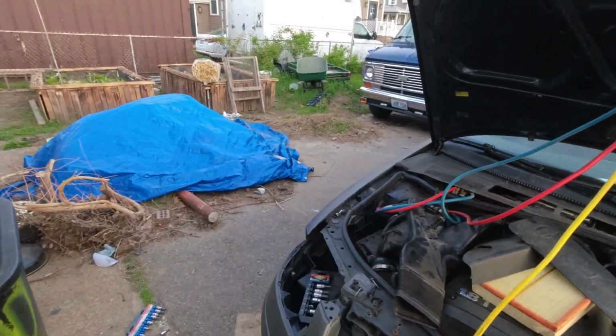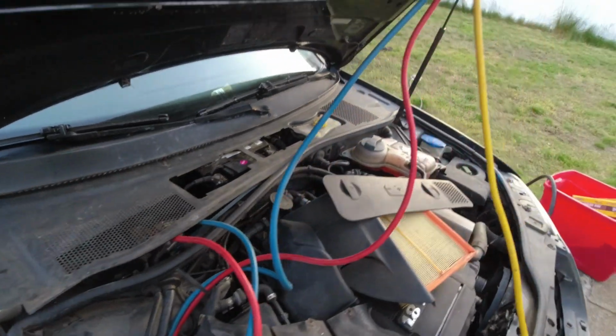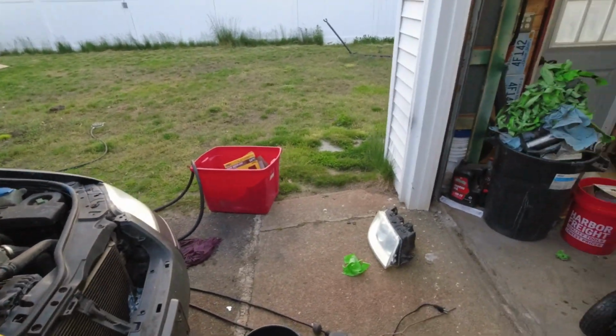Alright, update. Valve is in. New seals on those O-rings. I got this under vacuum right now at about 15. See if it's going to hold.